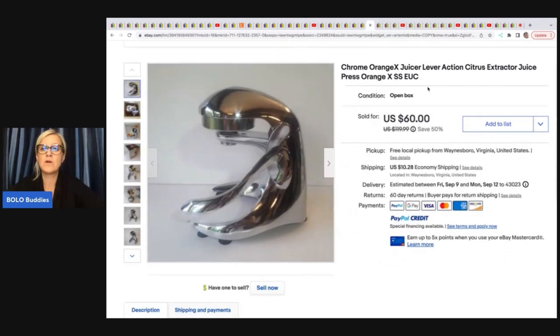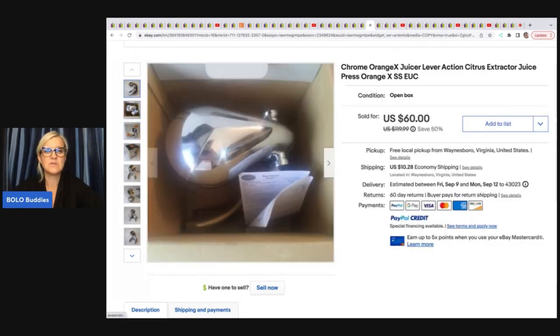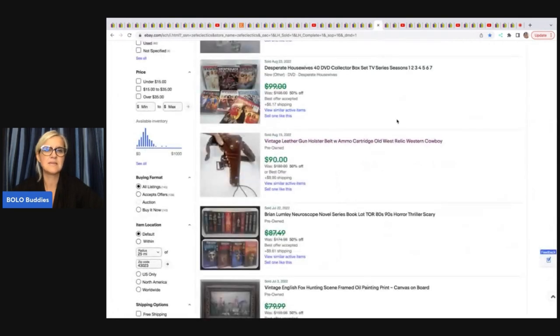This is a Chrome Orange X juicer, citrus extractor juice press. And she got this also at the Goodwill for $7. Took a best offer of $51 on that. So again, these items are in the box with a barcode. So easy to look up and easy to list.